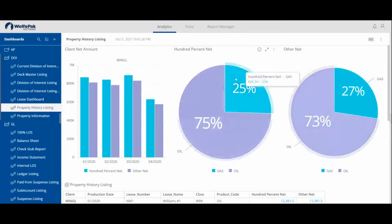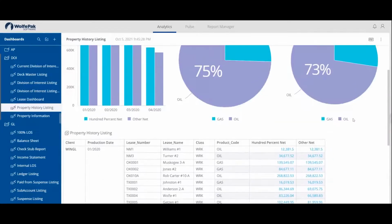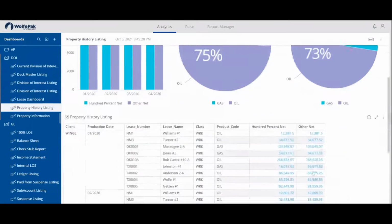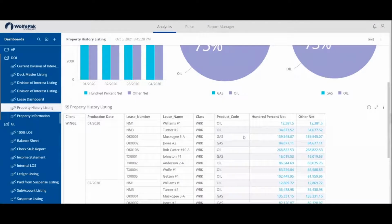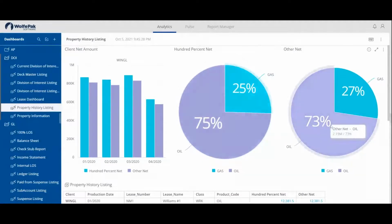Correct. This is a great example of one that came in from a client that didn't exist. They wanted this type of report that had the lease names and the production dates and all that type of stuff on it, and we expanded it out. So it wasn't just an Excel spreadsheet or a table that we delivered. We added in the interactive graphs. We added in the ability for them to drill down a lot faster, and it was very quick for us to do this, but added a lot of value in terms of the visualization.